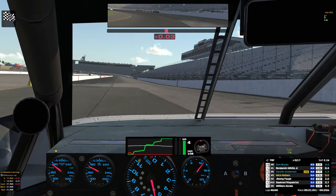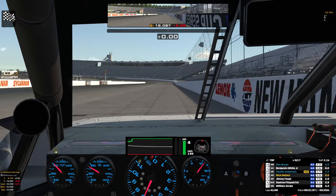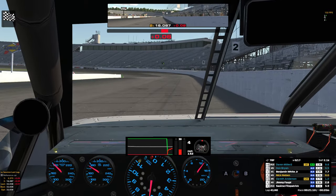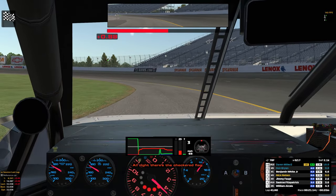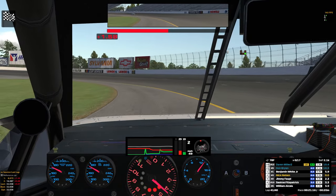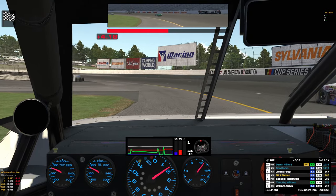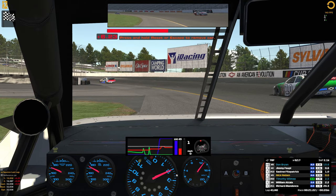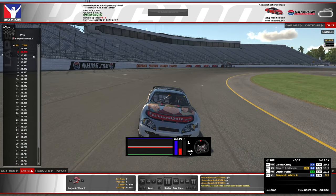Eight seconds later, we cross the line for a P2. Alright, there's the chicken flag. What? Zero incidents. You did really well. No contact. Almost had contact with the 10 and the 6 when we were passing. But, let's go check out what all happened out there.